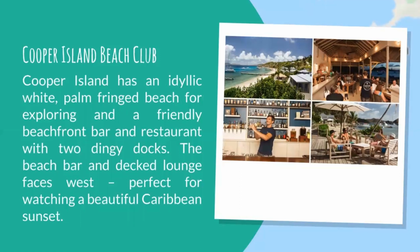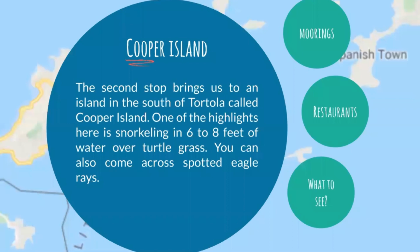And also we go back to the sunset. The sunsets are amazing in Cooper Island. I'm not really sure why, but the way that the sun is set, the way that Cooper Island is, the sunsets are pretty postcard-like. So make sure that when you're at Cooper Island Beach Club, you keep an eye out for one of those. So what to see on the island?